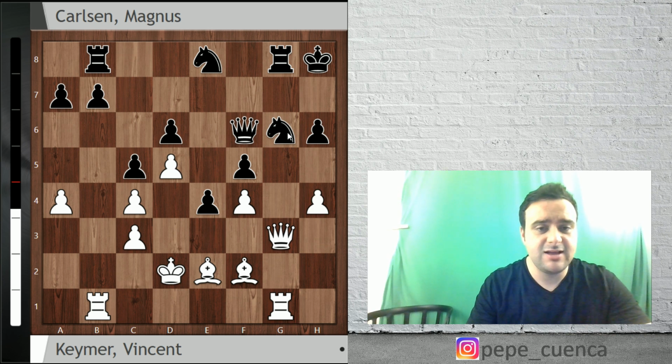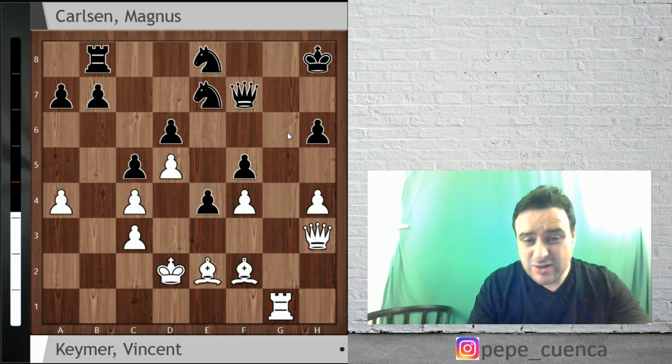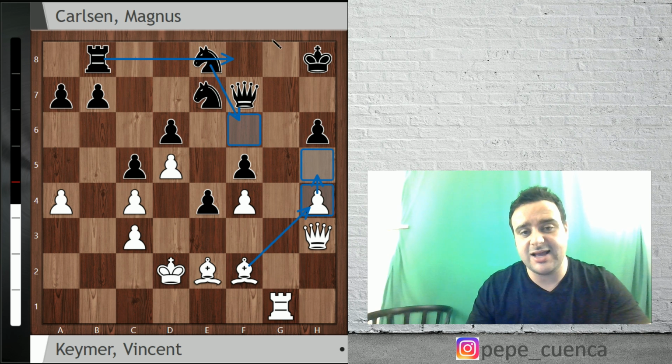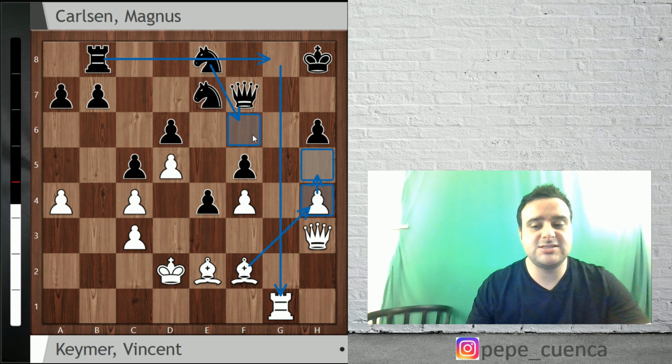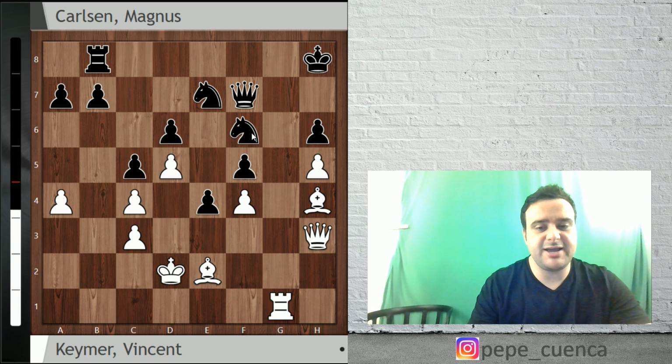h4 by Keymer, knight e7, queen h3, takes, and queen f7. It was not clear how to create progress here for Magnus, because Keymer is going to play h5, bishop h4. Probably Magnus has to bring this knight to f6, and later a rook to the g file, and then fight on the king side. But it's not going to be easy, as we're going to see. So h5 was played by the German, knight f6, bishop h4, and b6.